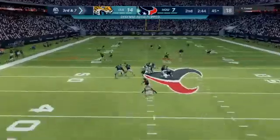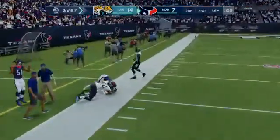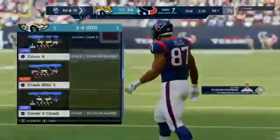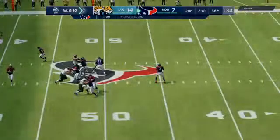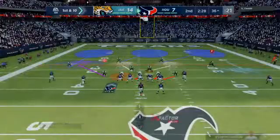Throwing on 3rd down, Watson. And this one grabbed by Darren Fells, and he's going to be out of bounds, but not before he takes it inside the 40. His first catch there, good for 10 yards and a first down. So from the 36 now, 1st and 10.